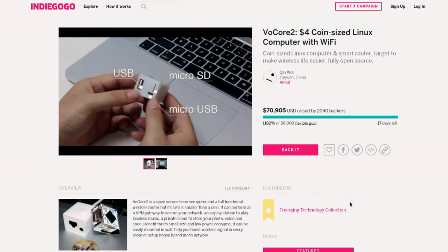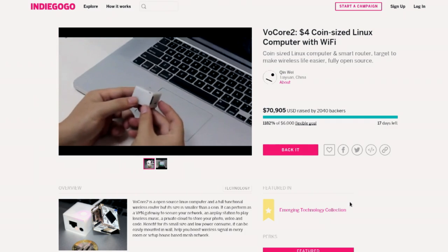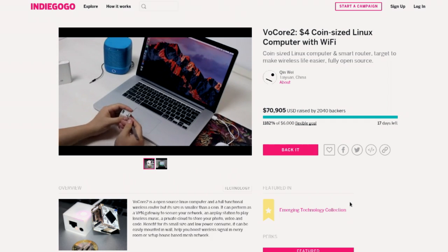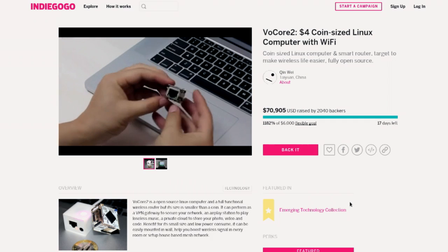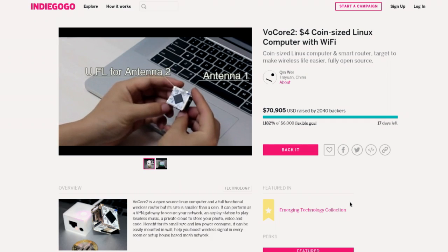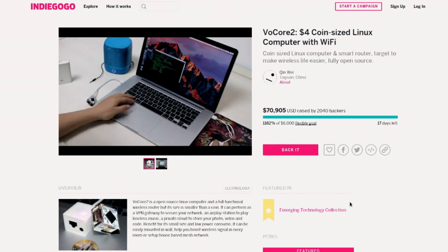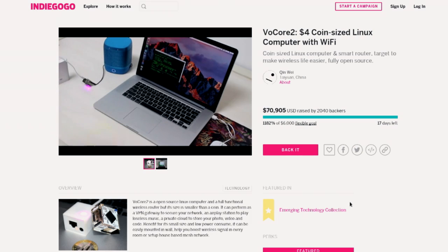It contains a USB host, a micro SD slot, an Ethernet port, and an audio jack. For $4. We carefully designed its antennas to fit in such a small box, but with excellent signal strength. It runs Linux, and you can directly control its core. Simply connect it to the computer. But Vocore is more than that. We can use it to play wireless music with just a few clicks.